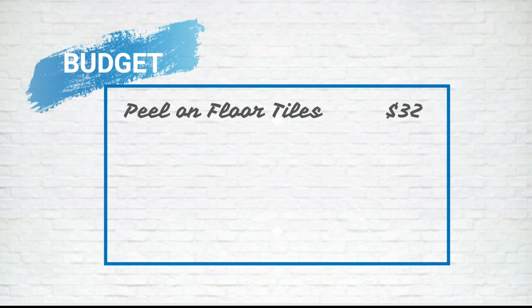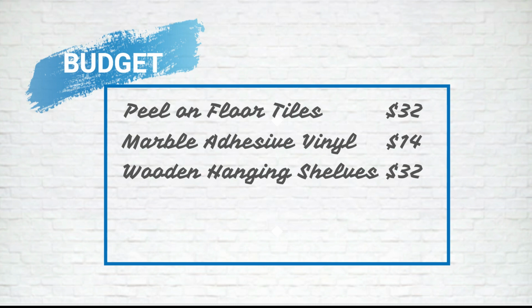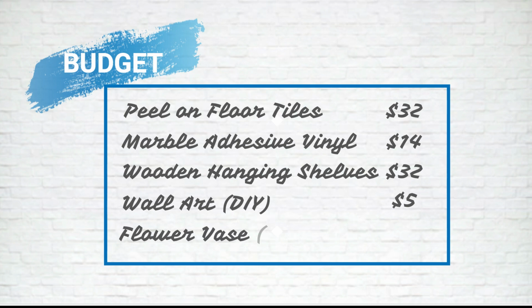For my countertop, I bought 1 roll of the marble adhesive vinyl, which was $14, and for the wooden hanging shelves, which comes in a pack of 2, that was $32. For the wall art, because I did it at home, the cost for me was $5, as well as the flower vase, which I made at home for $3. If you'd like to see a DIY video on how I made the flower vase, then check out the link listed in my description. And that's about it.